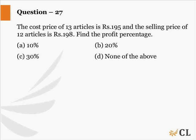This simply gives you cost price and selling price of one article. You can straight away find the profit percentage. Cost price of 13 articles is equal to 195. That means cost price is nothing but 15 rupees. This gives you selling price of 12 articles is 198. This gives you selling price of one article is nothing but 16. Sorry, not 16. How much will come out to be? 16.5. Right. So you got cost price, you got selling price. You can easily find the profit percentage.